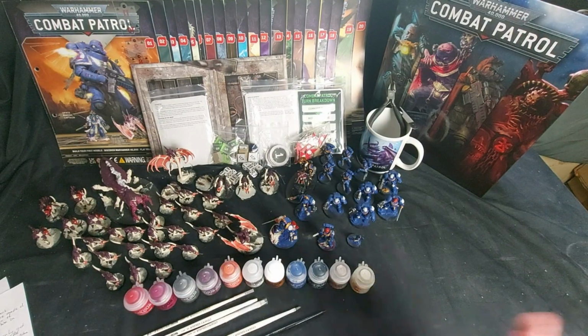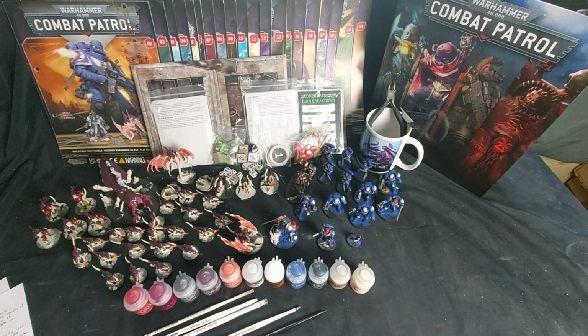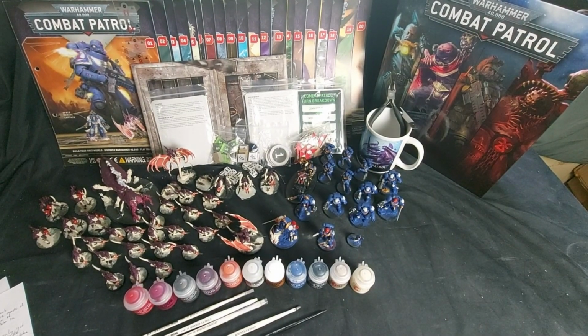So yeah, finally then a round off then. That's all I can really say for this collection and journey so far. The future does look bright, even if the far future is grimdark. So yeah, I'm looking forward to the future issues and the future combat patrols.